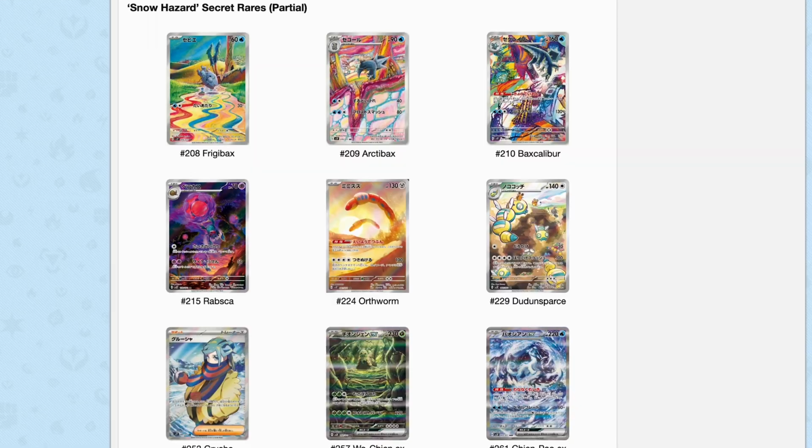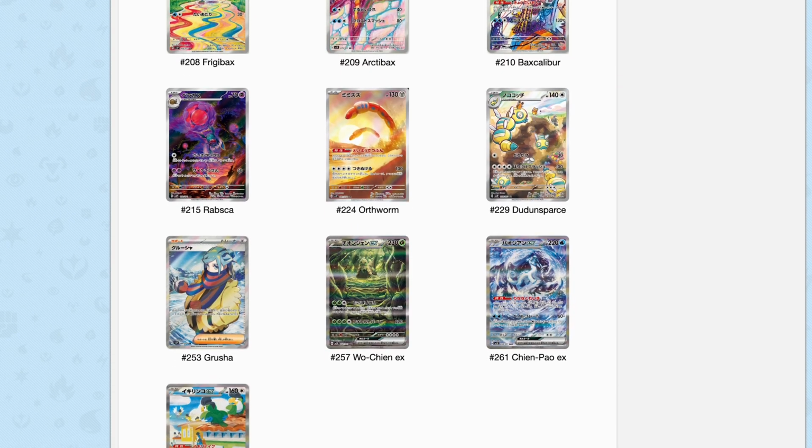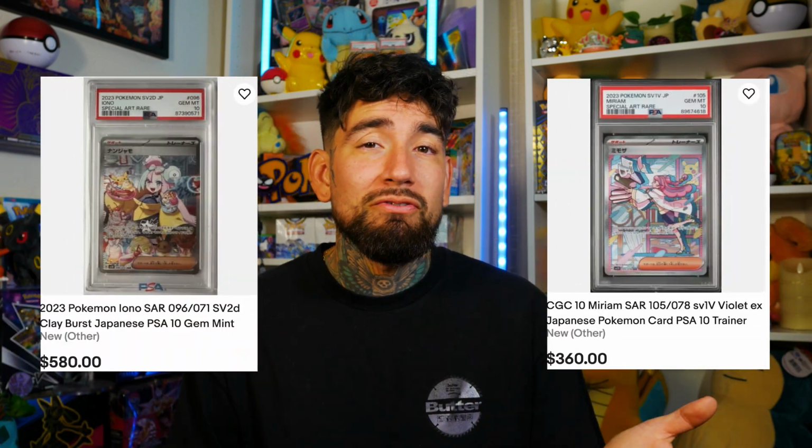And I just wanted to have a quick conversation about those early sets as far as like Clayburst and Snow Hazard. Are those going to be reprinted? I don't see why not. Those are amazing sets, beautiful sets. I didn't get to open them in Japanese. I did get to open Paldea Evolved. I know it's the same thing, but it hits a little bit different in Japanese. Huge sets, beautiful sets, and of course the stars of Scarlet and Violet base, Paldea Evolved, Snow Hazard, Clayburst is the waifu cards. Those Ionos, those Miriams are still going for quite a bit of money.